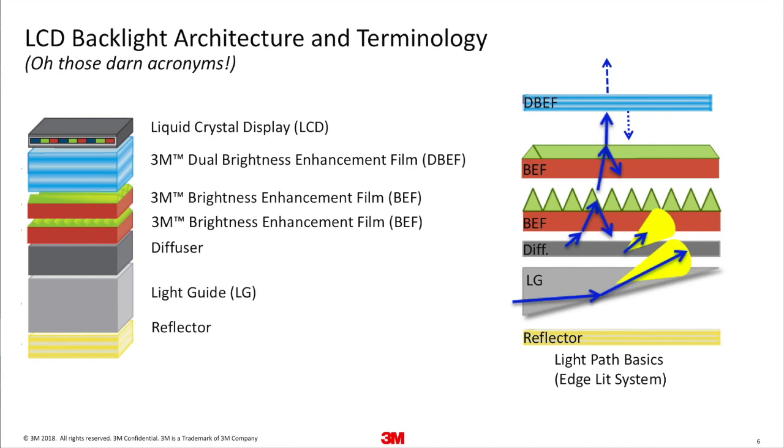The last thing is the DBEF, which will recycle unwanted polarization back down into the backlight, which then goes through birefringent films, reflects off the reflector, and has another chance to get through in the right polarization state.